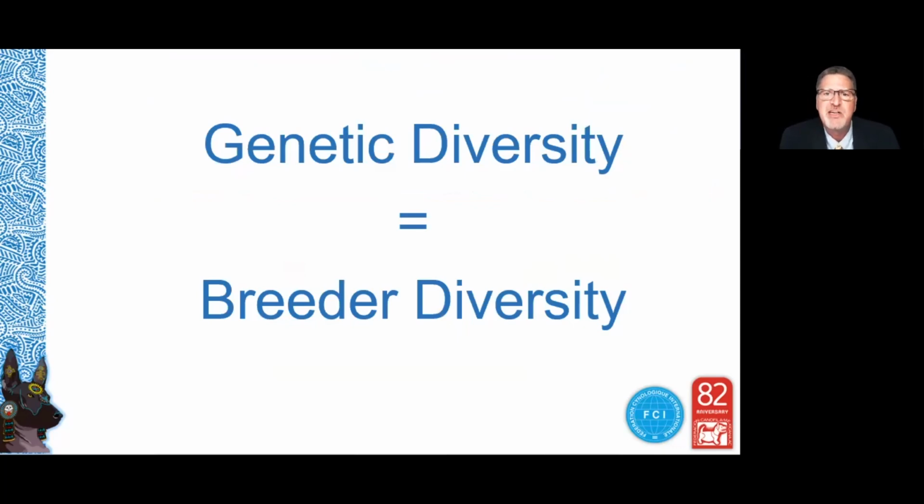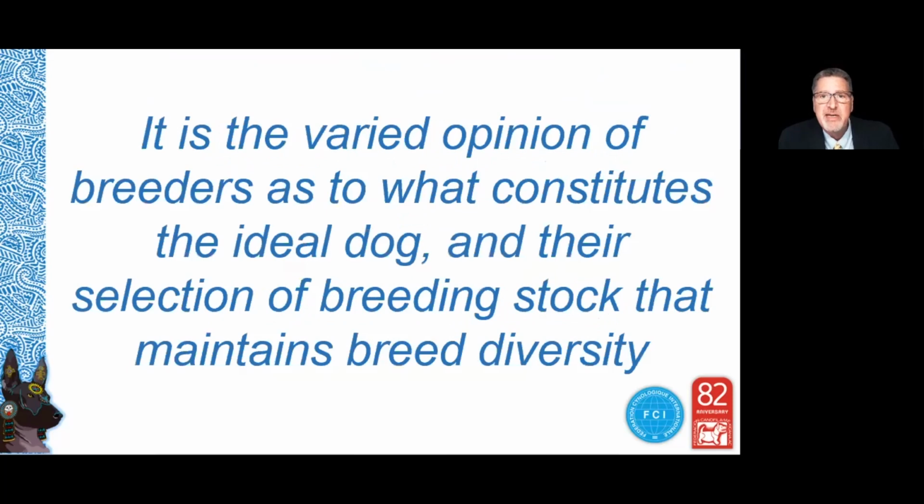So my mantra is that genetic diversity is breeder diversity. It is the varied opinion of breeders as to what constitutes the ideal dog and their selection of breeding stock that maintains breed diversity. If some people want to line breed on a certain line and other people want to line breed on a different line, if some people want to outbreed, if different people are doing different things with their matings depending on their needs for the next generation, that is what creates genetic diversity and maintains it in our breeds. Everyone line breeding would be a bad thing. Everyone outbreeding would also be a bad thing. Everyone doing exactly the same thing and all running to one corner of the gene pool would be bad for our breeds. So it is the diversity of selection of breeders that maintains our genetic diversity.